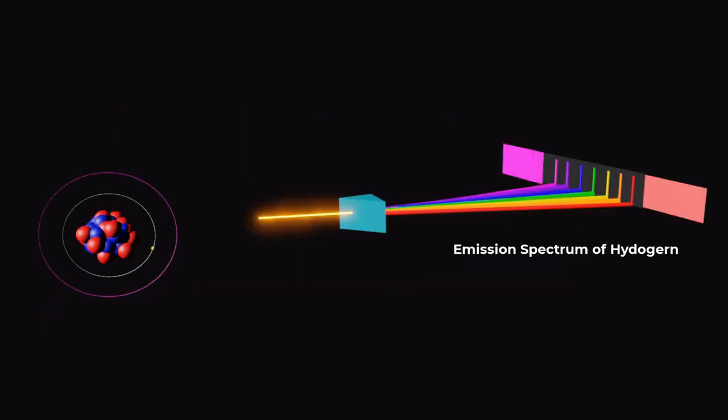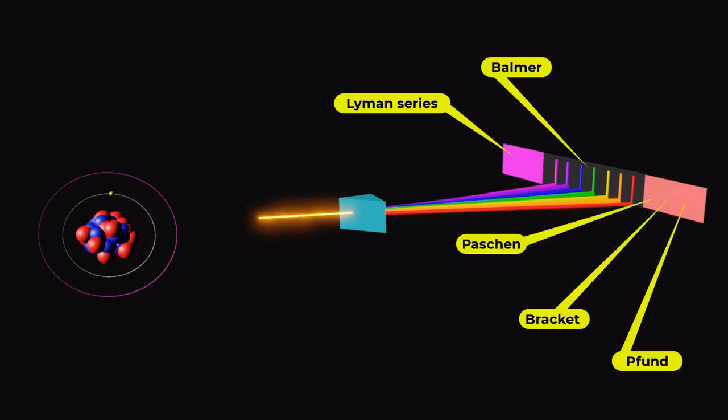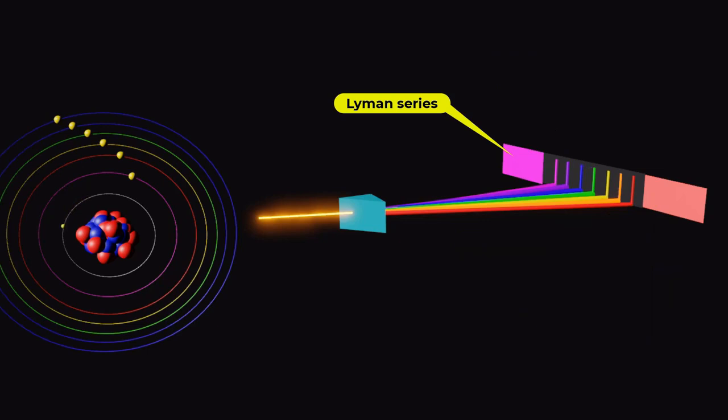For example, the emission spectrum of hydrogen consists of five different sets of wavelengths, the Lyman, Balmer, Paschen, Brackett, and Pfund series. Each series corresponds to a different atomic transition. When an electron jumps from an excited state to the ground state, it emits invisible light, which belongs to the ultraviolet region of electromagnetic spectrum. The set of the emitted wavelengths is called the Lyman series.